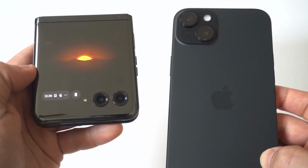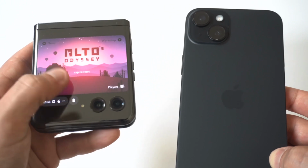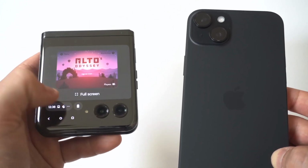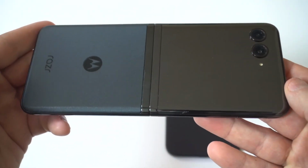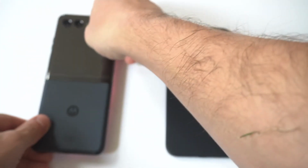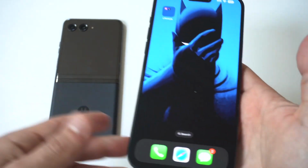As far as some of the specs, you've got a 6.9-inch foldable display on the Razr Plus, and then you've got a 6.7-inch display on the 15 Plus. As far as designs on both phones, I got to say I'm going with Motorola all day. I just think this phone looks super sharp. And I also think that getting this Razr is a better alternative than going with the Samsung Z Flip 5 as well. That's how good I think this phone is.